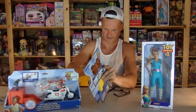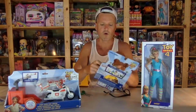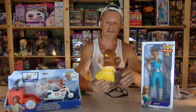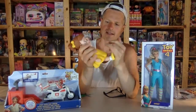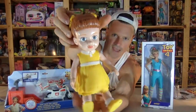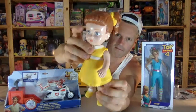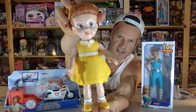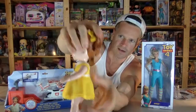This is the one that I am most excited about. I think this might have been one of the ones that were released after the movie. They wanted to make sure that there was a wave that came out. And I got this at Walmart in Canada. And this is what Gabby Gabby looks like. And I believe that she is a very, very bad girl. But she looks old-fashioned and creepy cute. So that's a good thing.